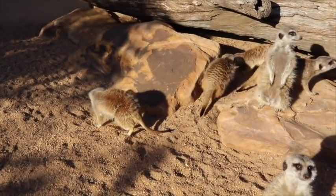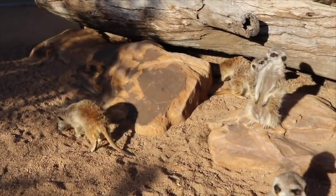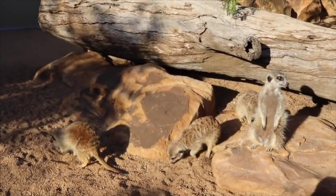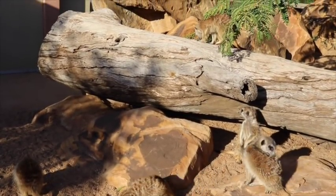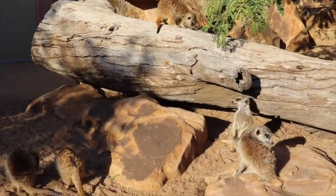Now, although the dominant female can breed every 8 to 12 weeks, she actually doesn't choose to do so. She will only breed if she feels safe, if she knows there's enough food available, and to meet her territory size. So I wasn't kidding when I said they're fantastic family planners, and it's one of the reasons they're not endangered. Their numbers are still quite plentiful in the wild. It also helps that they will eat just about anything that they can find.